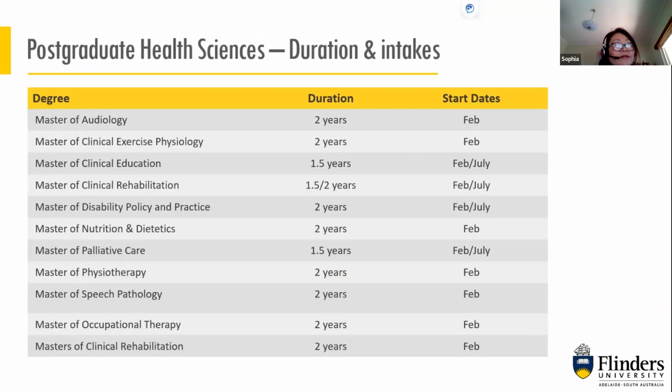So at postgraduate level, these are the master's programs, their duration, and also the intakes. You'll find that, again, most of them are 2 years, with a few of them 1.5 years, and some are available in both February and July intake, but the majority of them are, of course, in February intake, because in Australia, February intake is our main intake, the first semester.